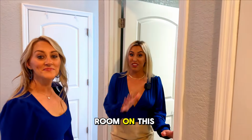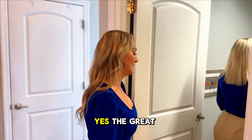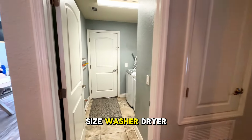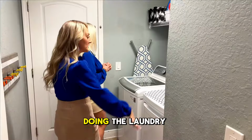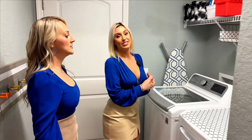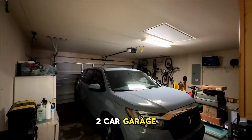Got the laundry room on this side of the house. Makes it easy to access from over there to the kitchen. Yes. It's a great size. Washer, dryer. I love how they have the little hooks to hang your clothes if you need to while you're doing the laundry. Shelving. That's a really nice laundry room. Then it goes right into the two-car garage.